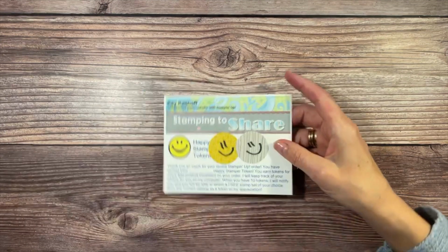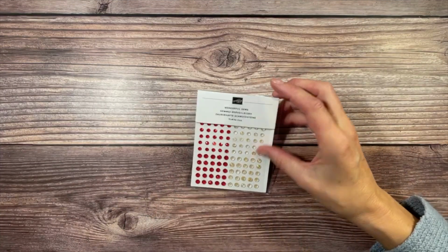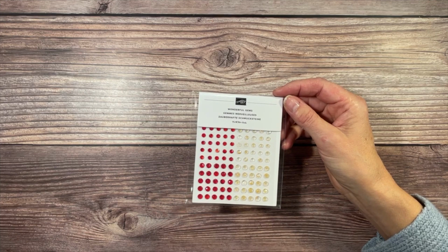And in addition, you will get 2 happy stamper tokens, and you will also get my customer gift of the month for the month of November, which are the wonderful gems that will be included in your deluxe kit to go as a gift from me.